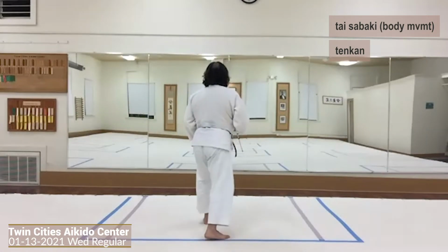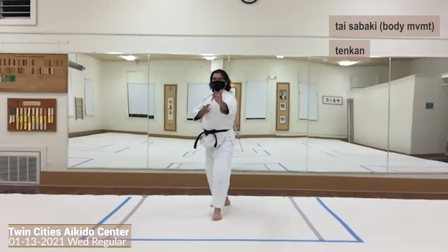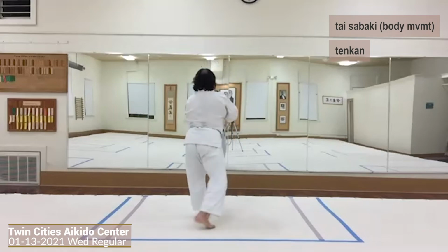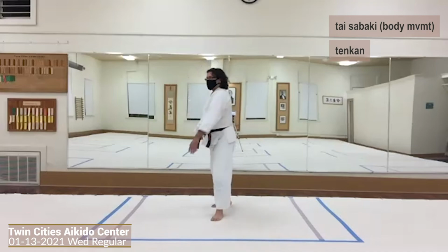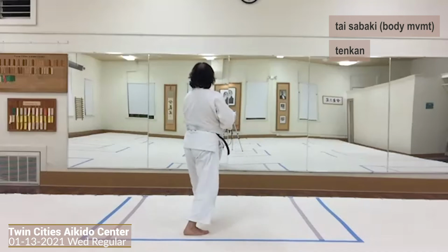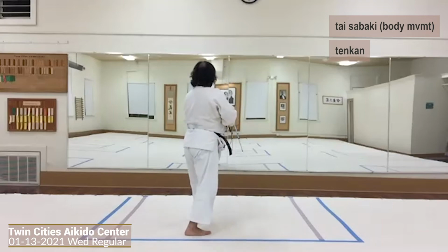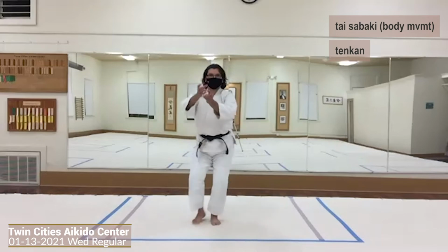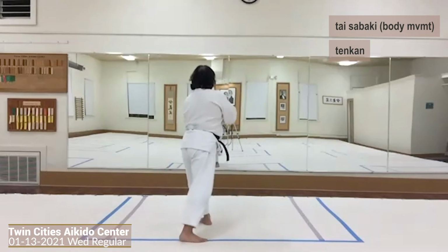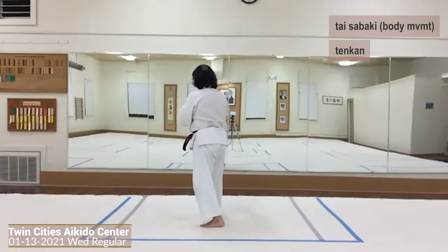Okay? So here we are, pivot, draw foot back, each, pivot, draw back, knee, pivot, draw back, san, pivot, draw back, shi. Now, go, ro, shichi, hachi, ku, ju. Switching over, right iriminage, so right foot in front, same song, same dance, other foot.